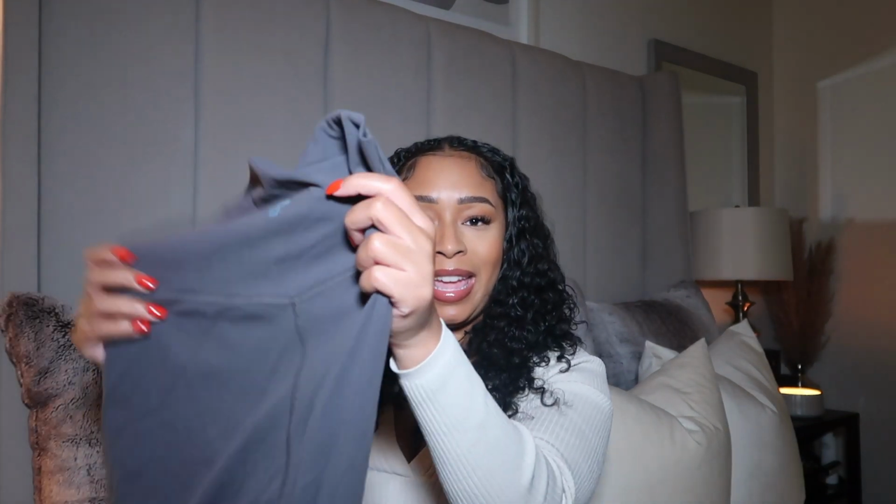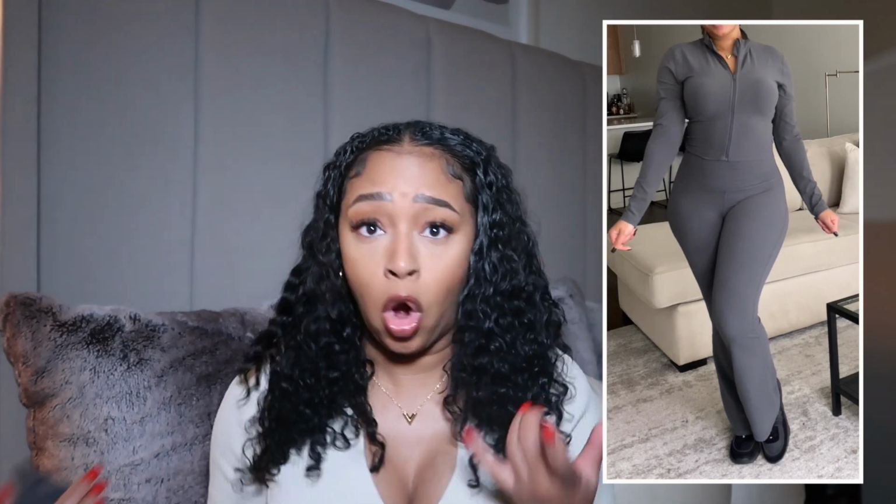And girl, you know I wasn't getting the top without getting the bottom, okay? I got the matching leggings. These are the TNA Butter Cheeky High-Rise Flare Leggings. That is a long item name, but they're fire. If you are a little taller, I'm 5'6". If you are taller or you have longer legs, go for the longer version for sure, because these are like, the floodgates are almost coming in.